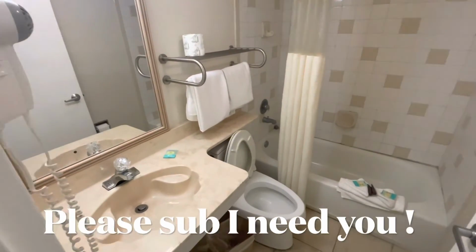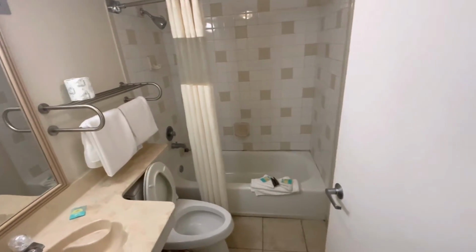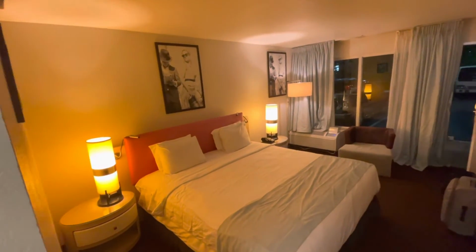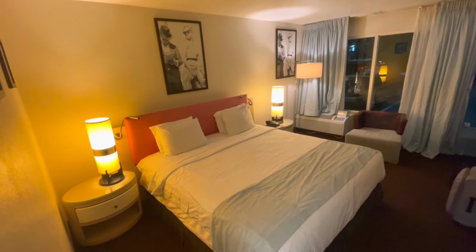You've got a nice little bathroom set up here with hairdryer, plenty of space, plenty of amenities, shower gel and soap. So really, if you're looking for somewhere cheap and cheerful, clean and nice, remember it includes your breakfast as well, for a very good price.